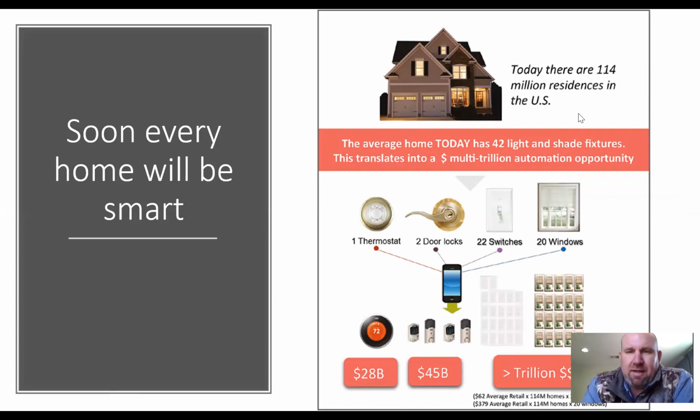It's one of those things that everybody talks about over and over again, but the average home has 42 light switches and shade fixtures. If you think about that, there's a lot of opportunity monetarily. You have lots of places that you can put lighting control into a house. So as you walk through the home and you're talking about security, you're passing by opportunities to sell lighting control solutions throughout the house. So that's one thing: there's lots of money in lighting control.